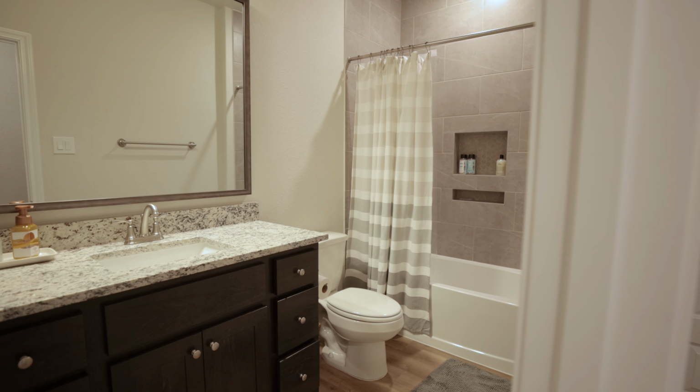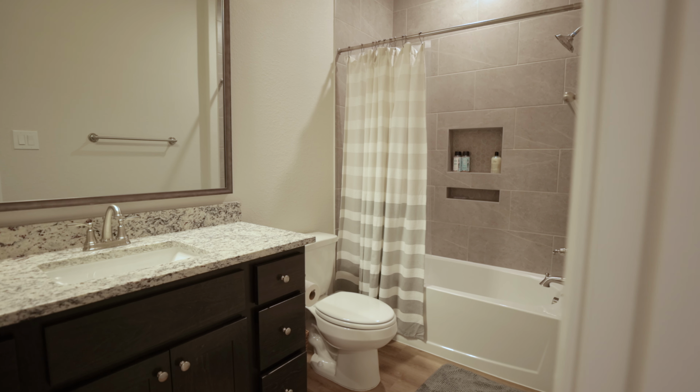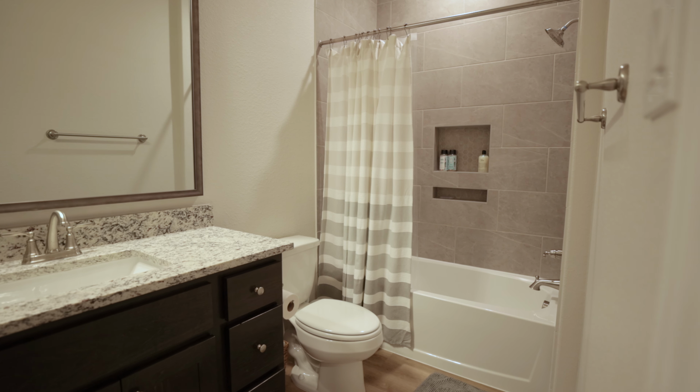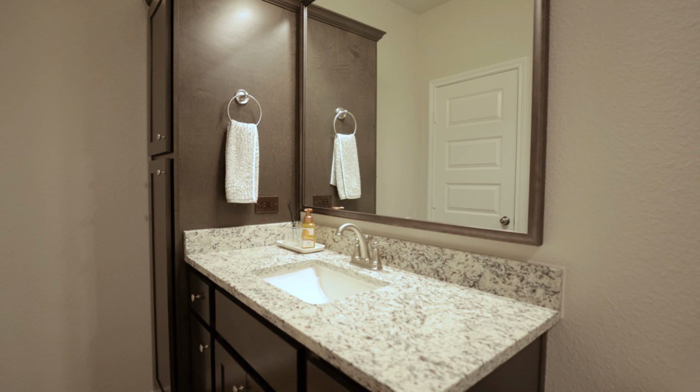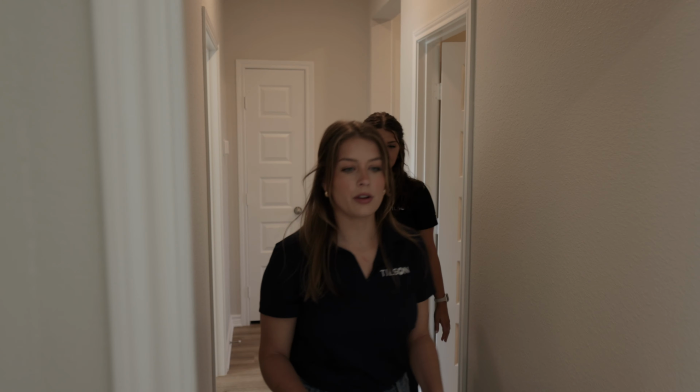Again, they used the granite countertops, the same cabinets that are fluid throughout the entire house, but I love that they have this whole extra row of cabinetry on the left over here. Yeah, it looks really nice. The tile goes to the ceiling as well. Yeah, it does look very nice as well. And then it just kind of seamlessly flows into the secondary bedroom here.